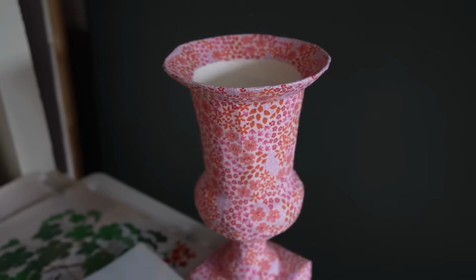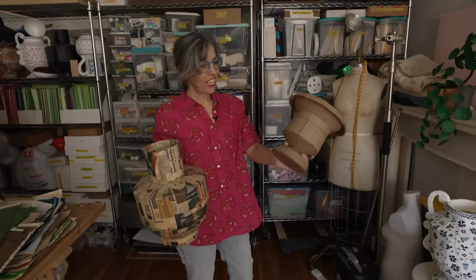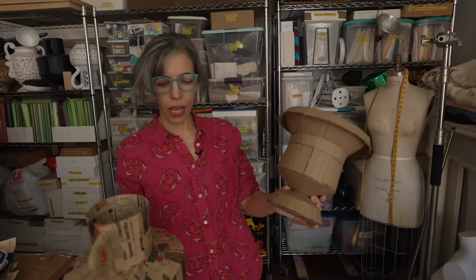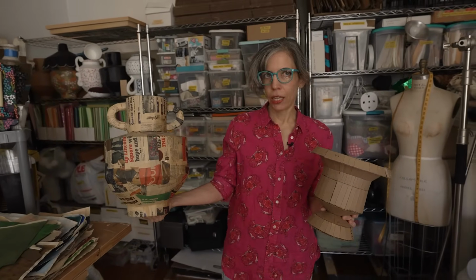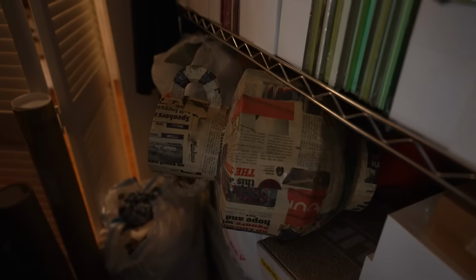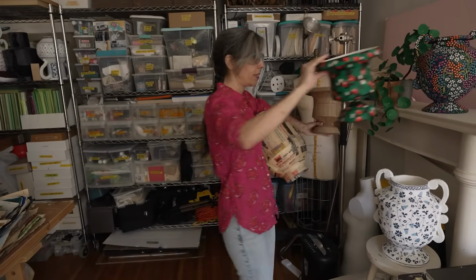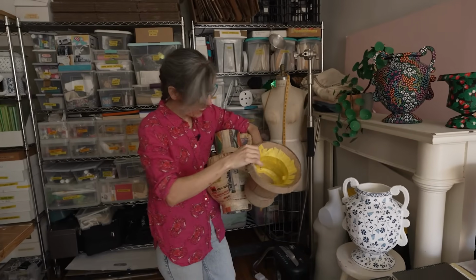And then this is one of my paper mache shapes that I make. This is the first stage, which is cardboard. And I just cut it and assemble it like that. And then it gets covered in a couple layers of paper mache, right? And then it gets primed and then painted. So that's that one, obviously. And because it's my business, I can paint them however I want.